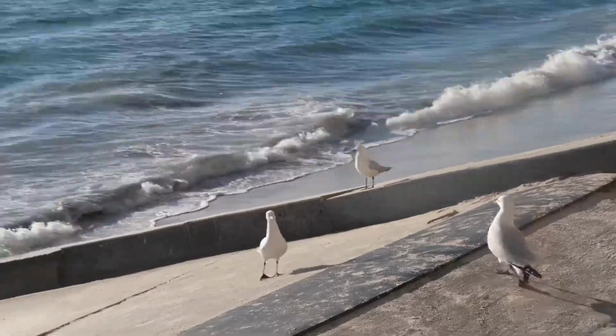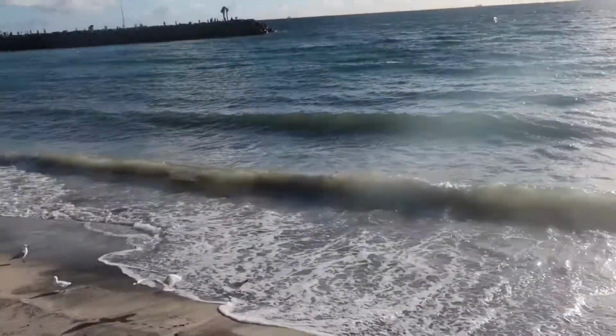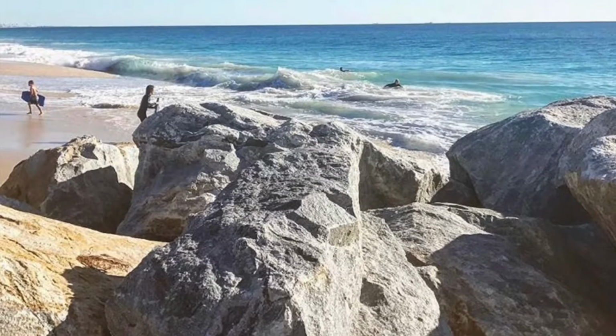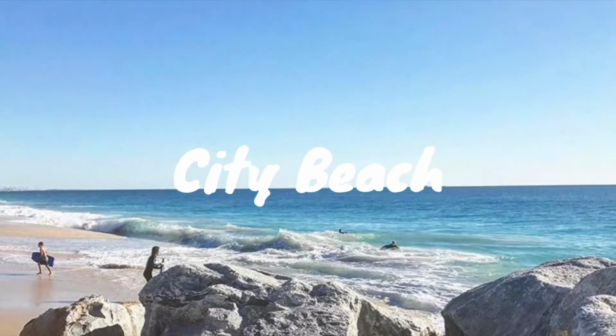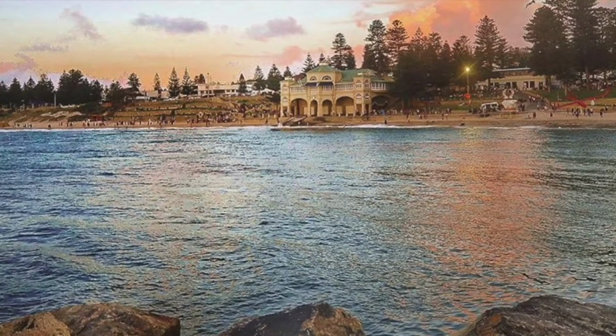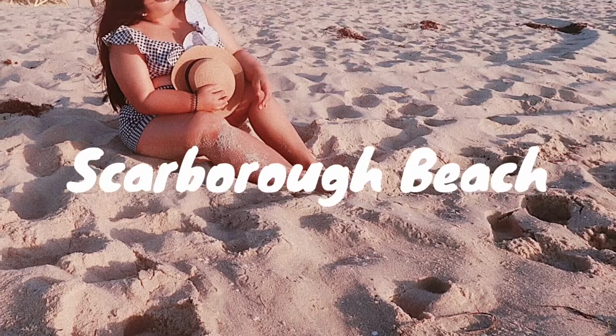About 15 minutes away from the city, you can spot some nice beaches, and the closest one to the city is called City Beach. You can also check out Cottesloe Beach and Scarborough Beach.